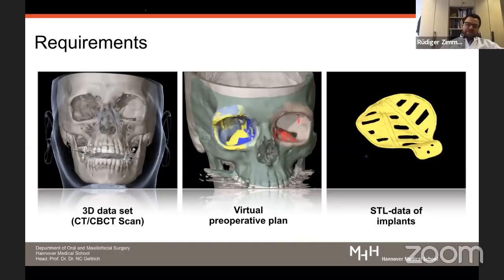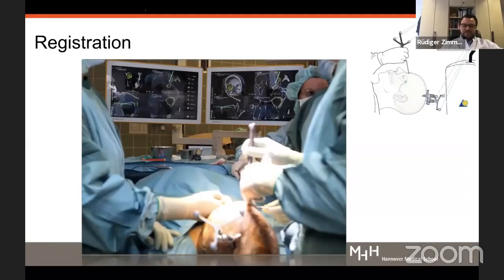If you have a patient-specific implant, which is the last picture on this slide, the yellow one, you also would need an STL file of this implant, which you can include in your planning. And this helps you later on to see where your implant has to be. And this implant can be followed with your intraoperative navigation pointer to see whether it's in the correct position or not.